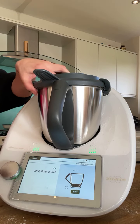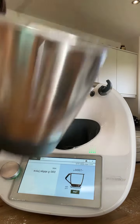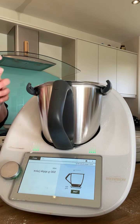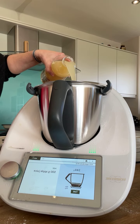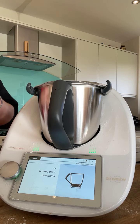Okay, go next. Add 500 grams of apple juice. I'm going to put in my apple juice right away. That's chopped it up. 5 seconds, speed 4. Fantastic. 500 grams of apple juice. I'm just going to put my scales back to 0. Weigh in the apple juice. Like that. I've just gone a little bit over, it won't matter.